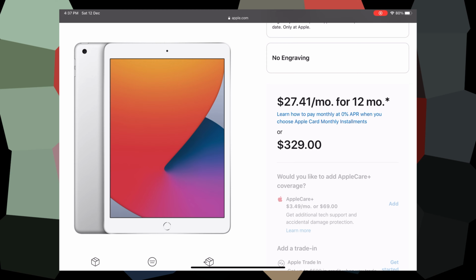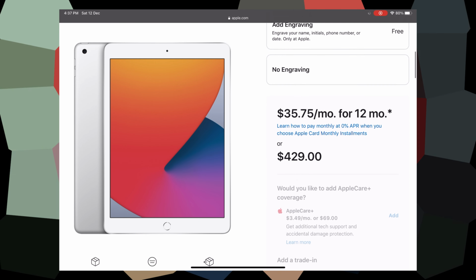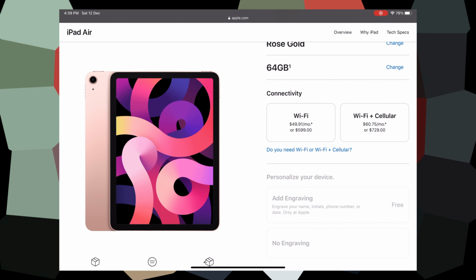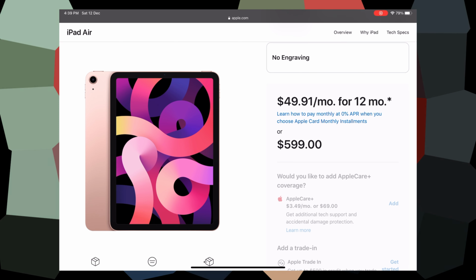Feel that the 32GB in the basic iPad is too small? Just a small $100, you'll get yourself a 128GB version, 4 times the storage. But wait, since you already pay $429 for a 128GB basic iPad, why not just add another $170 for the all-new iPad Air, with a newer and more superior design and an all-powerful A14 chip? I know you are paying an extra $170 for it, but just think about it. $170 gets you all the latest and greatest.